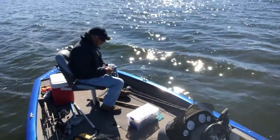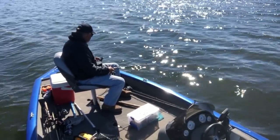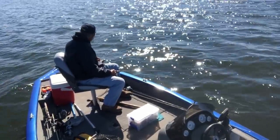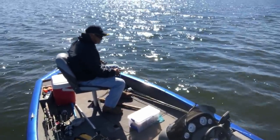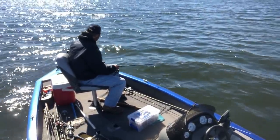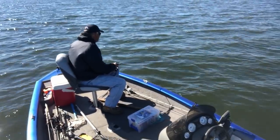Uh-oh, we done knocked off spot lock. Oh, no. I done knocked the spot lock off. I knocked myself off the fish. How in the world did that happen? I was on them too. Dad blame it. I'll tell you what, I don't know why. I reckon I bumped it when I leaned over, knocked it off.